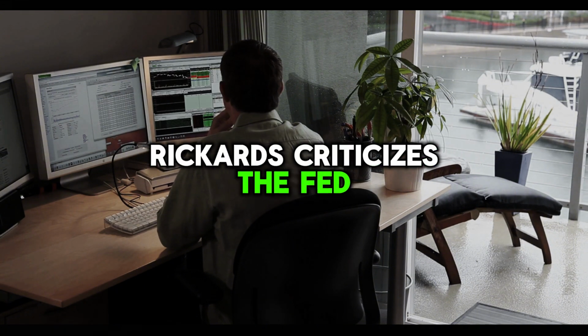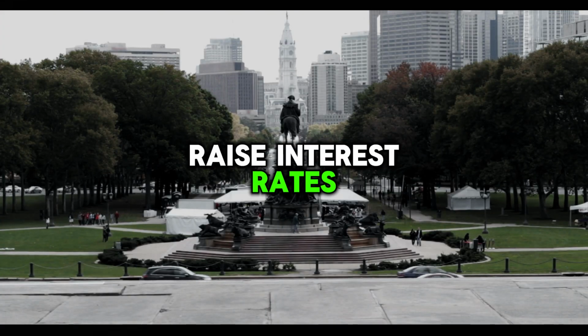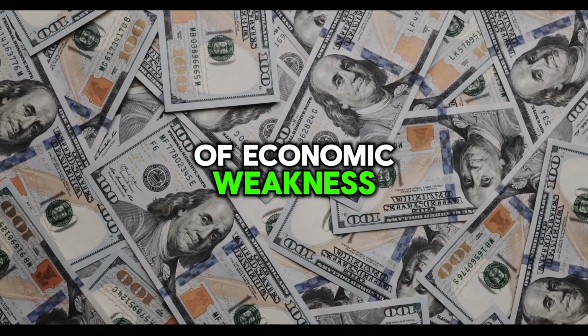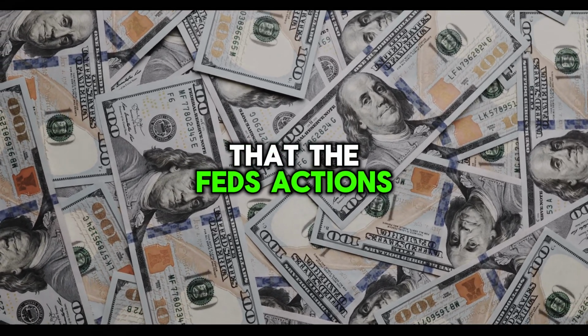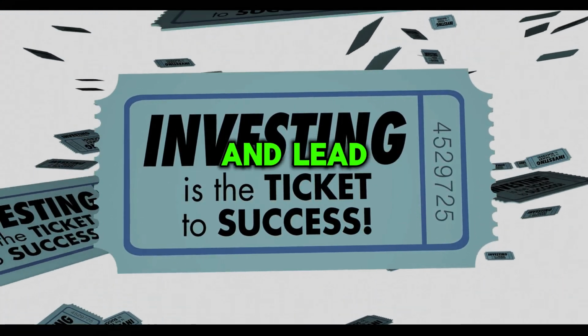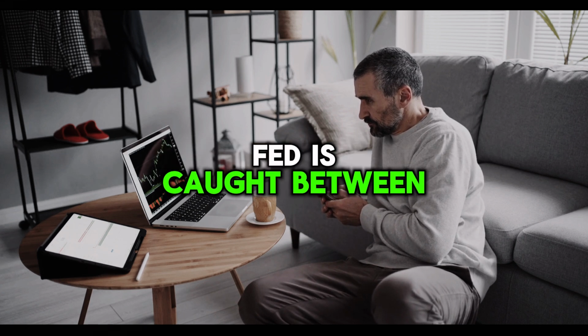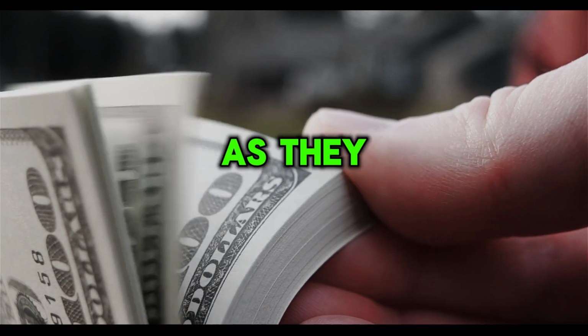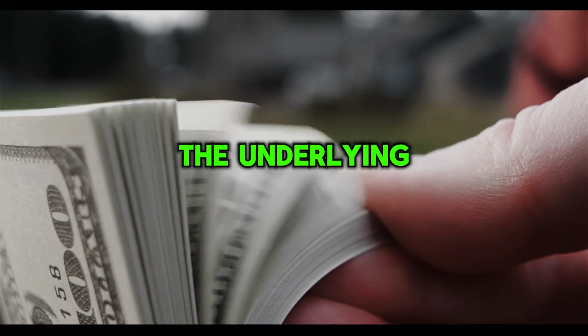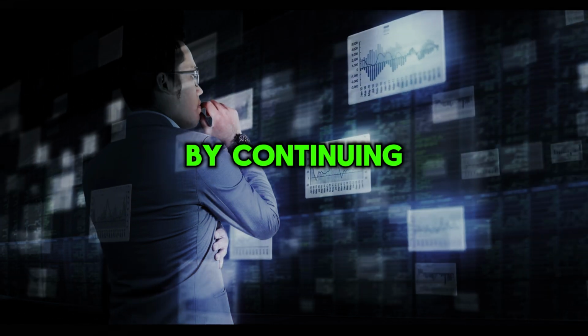Rickards criticizes the Fed for not fully understanding the situation and for continuing to raise interest rates despite the growing signs of economic weakness. He argues that the Fed's actions are politically motivated and that they are likely to continue raising rates even as the economy slows down. This could exacerbate the liquidity crisis and lead to further economic instability. Rickards suggests that the Fed is caught between a rock and a hard place, as they have limited tools to address the underlying issues driving inflation and are likely to cause more harm than good by continuing to raise rates.